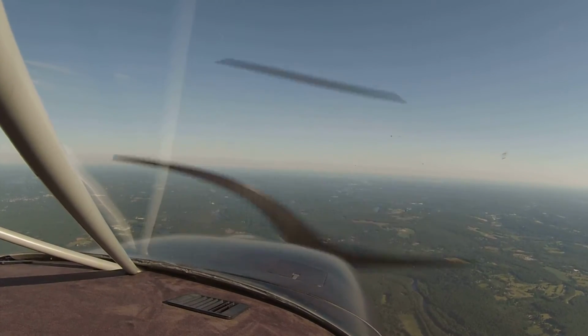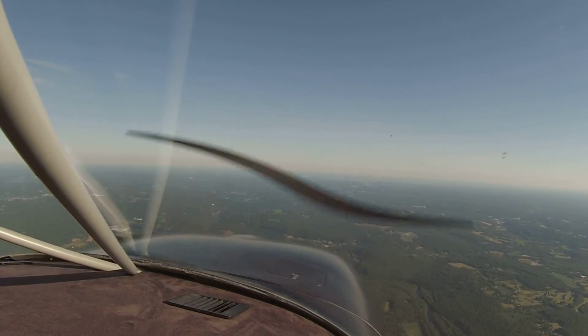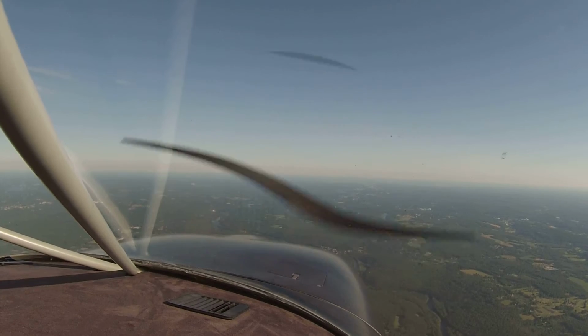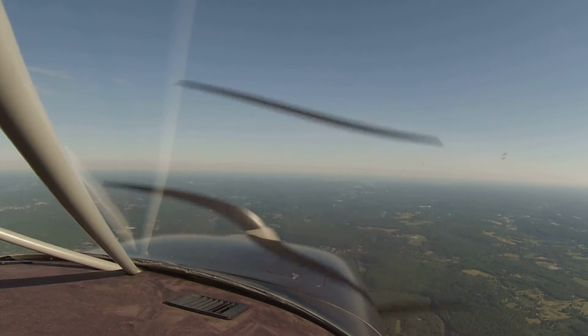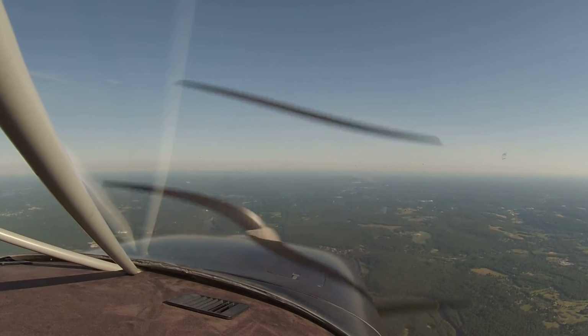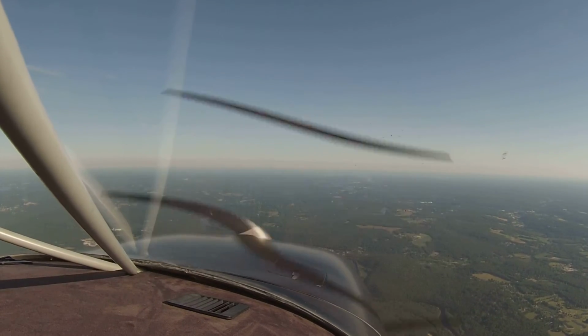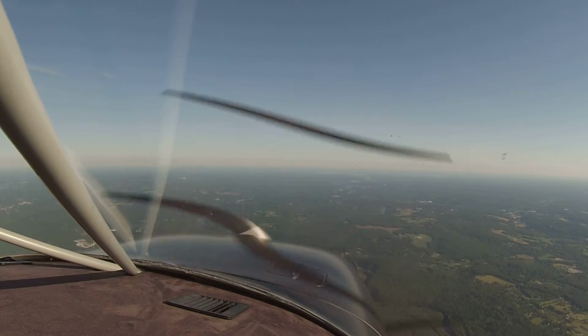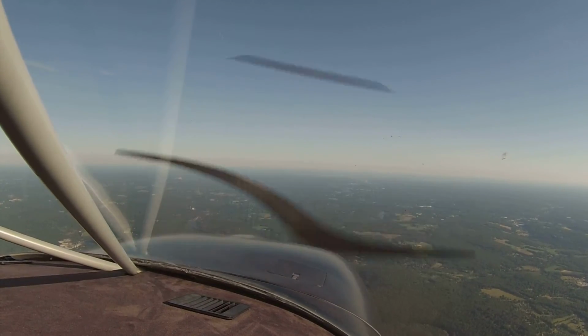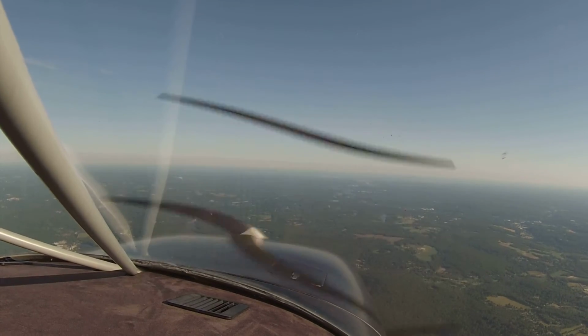Oh, awesome. This is obviously New Haven. That's Groton, straight ahead of us. G-O-N, Groton. And they're another Class D airport, just like Brainerd. So you're not supposed to enter their airspace until you have permission. So usually you call them up from some distance out if you're gonna land there, or if you want to just go through their airspace.